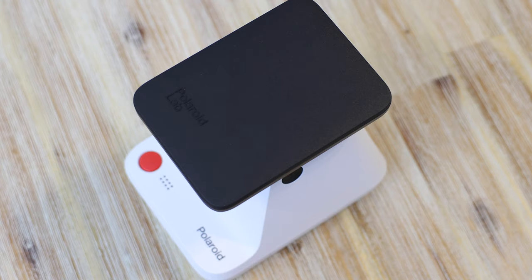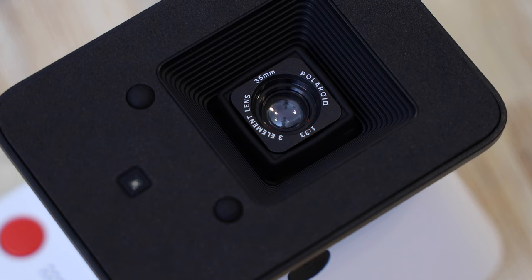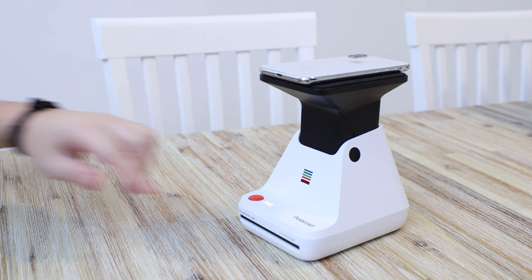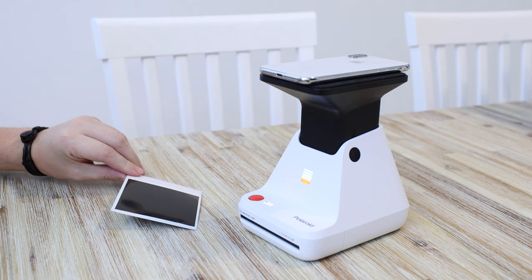It's basically a Polaroid camera without a viewfinder or a flash, featuring a 5-element 35mm f/33 lens. By placing your phone on the tray above the lens, the Polaroid Lab exposes an image and develops it using genuine photochemistry. So rather than simply reproducing your image onto instant film, as the Instaxes do, the Polaroid Lab creates a print using an authentic photographic process.